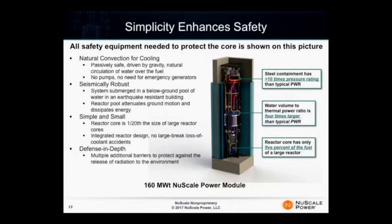Now, some of the advantages. Steel containment. Small, cylindrical vessel. We end up with 10 times the pressure rate of a typical PWR. Water volume is much higher, 4 times larger. And we have just this little reactor core down there, and we're only generating 15 megawatts of power. So you get a small source term in the case there's any sort of event. So how do you drive safety as far as you can and drive operating costs down as much as you can, and maximize the capability and the flexibility? So that's what we've tried to do with 12 modules.